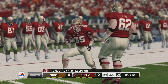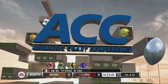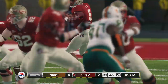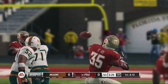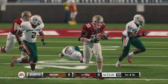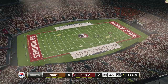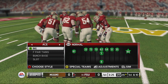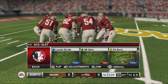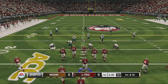Around the 29-yard line. That one goes for good yardage and a first down. Yeah, that's just a nice gain on second down. From their own 29-yard line. First down.